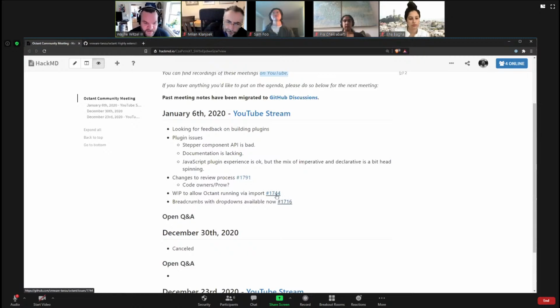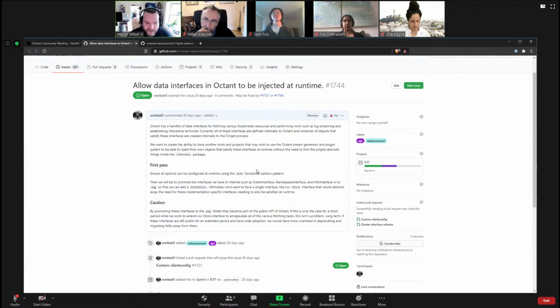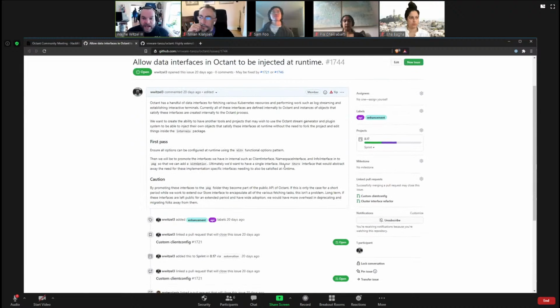There's another thing that's coming. This issue is to allow data interfaces in Octant to be injected at runtime. This is mostly around refactoring some of the ways that Octant currently starts up, making the surface area of the internal API easier to test in a functional way without having to spin up a full front end. It also lets us inject fake clients, like API cluster clients, right into Octant at runtime, which will allow us to do more interesting things in our testing pipeline, and also allow you to separate the idea of the front end renderer, what you see in Electron, and the back end server process.